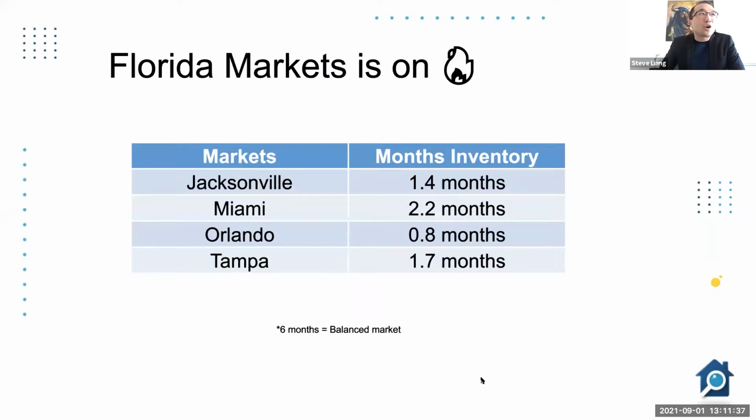If we take a look at the major Florida markets, we just did this research. This is fresh research. Jacksonville, 1.4 months. Miami, 2.2 months. So we're much, much lower than the national average. And if we look at Orlando, less than 1 month of inventory. Tampa, 1.7 months. So this is a huge issue.